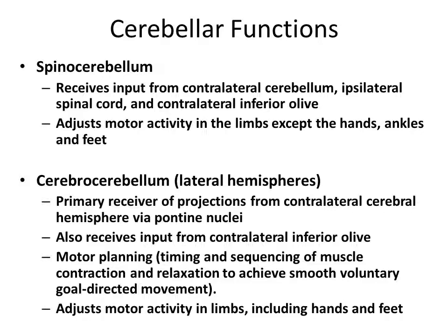So if we are starting to get off target, the spinocerebellum, knowing what we are supposed to be doing, will recognize that we are getting off target and will rapidly adjust the movement to keep it smooth and on task. The cerebrocerebellum, unlike the spinocerebellum, adjusts motor activity in the limbs, including the most distal segments, the hands and the feet.